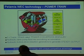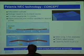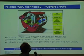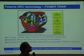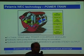So just going back to the previous slide, there are three of these here within the machine. They're connected together electrically. But what we've got is, as I said, this movement that's occurring. We've got two hinge joints, one in a substantially vertical direction and one in a substantially horizontal direction. And that movement is resisted by these hydraulic rams here.